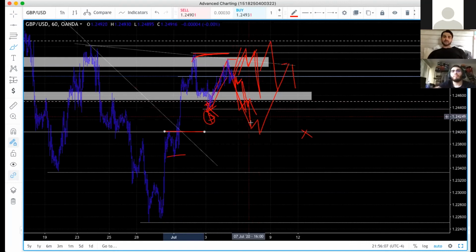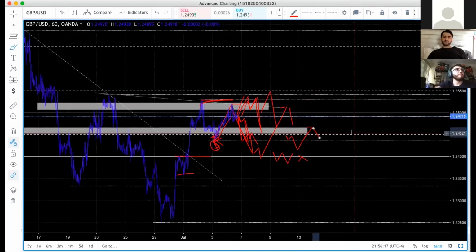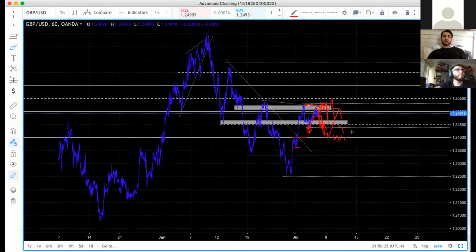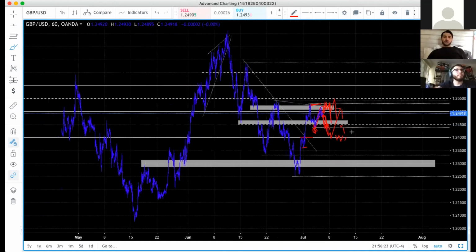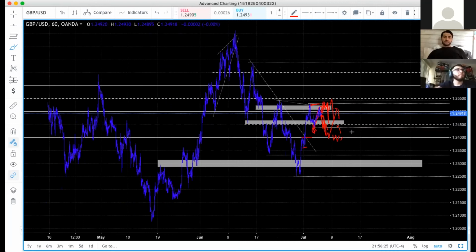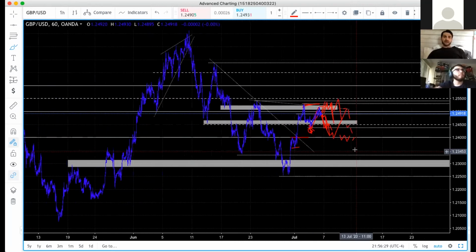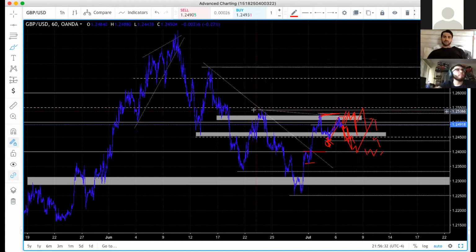And then once we get a setup, perhaps below the 1.24, we may not even get it that low. We might get something like this. Anything like that is fair game for us to want to long. But that is our scenario for the pound. Long term, I think the pound is a short, but over the short term, we could definitely run the pound to the upside around these major swing points. We know there's liquidity here.